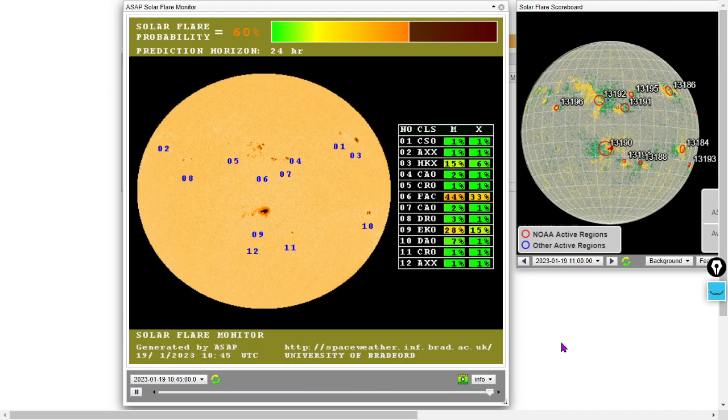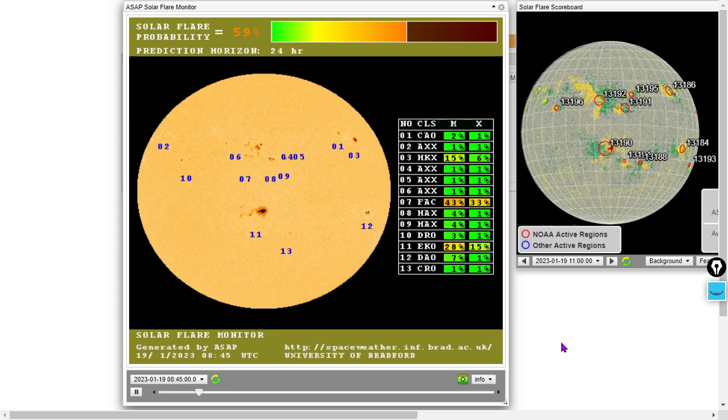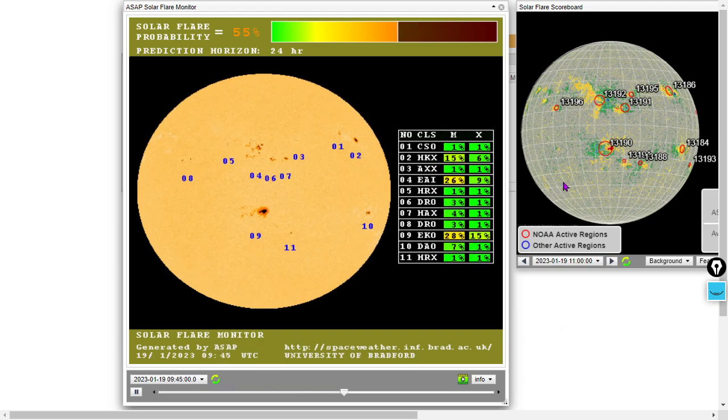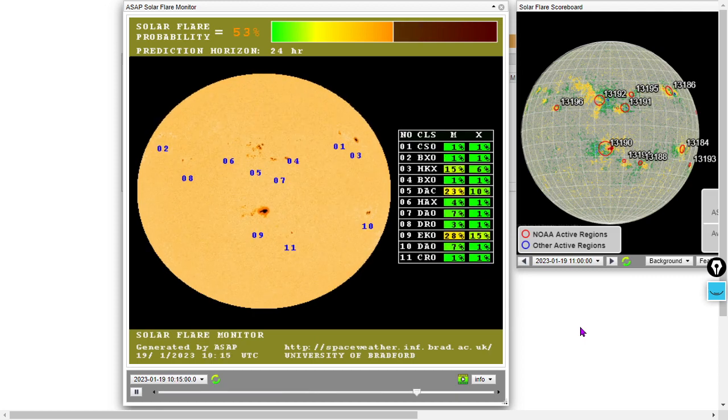So we'll have the sunspot number rise today. Also, the radio flux may rise. We'll have to just watch that. I suspect the radio flux is going to rise a little bit. Whether it'll reach new highs remains to be seen. I don't think so. Let's take a look at sunspots here from SDO's perspective.